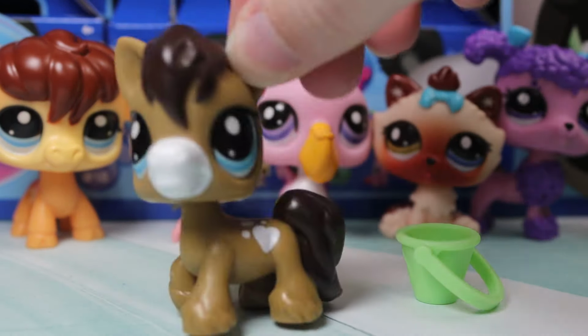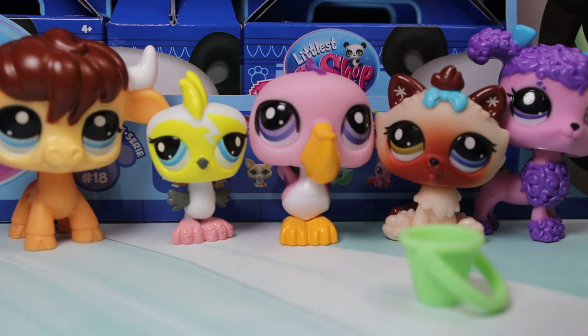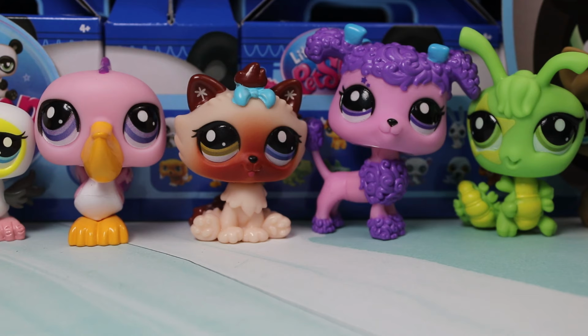I think I gotta put him at number one again. So sorry, Meepo. You're not number one anymore. I decided to slide the pets over so the cuter ones are first and like in the frame.